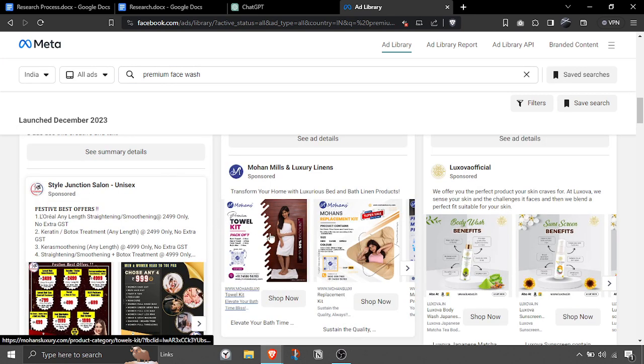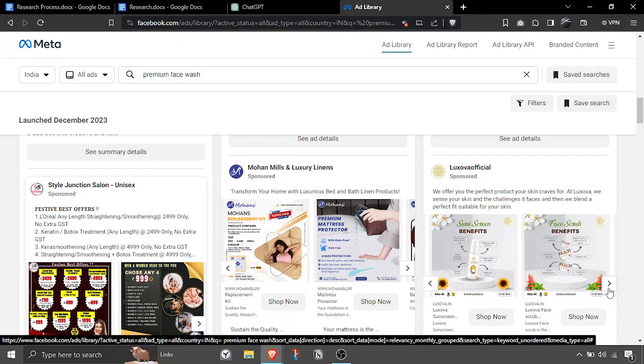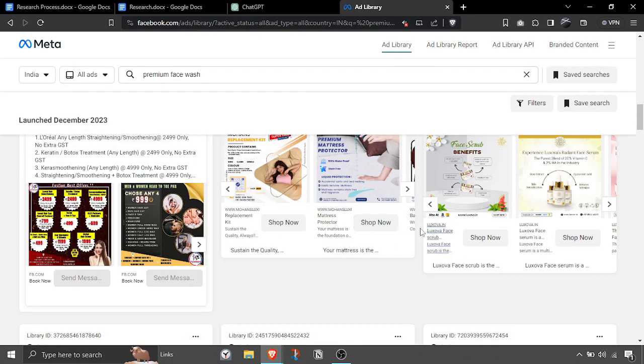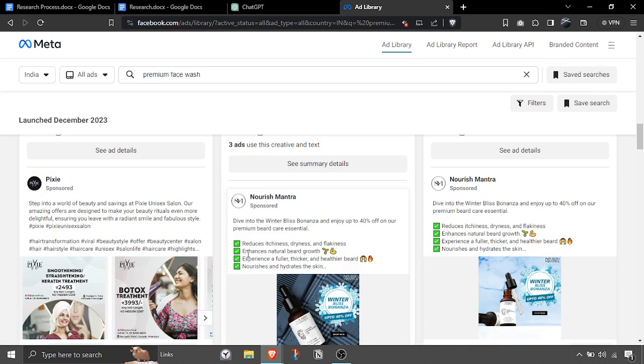Okay, the split screen ad is running. This one is arrow based, benefit based, where they're calling out important benefits in the product. If you like the ads from the product, just search for this brand here and you can see more of the ads from this brand. This becomes easier for you.